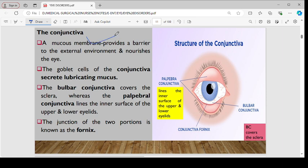Next, we have the conjunctiva, which is a mucous membrane that provides a barrier to the external environment and nourishes the eye. We have goblet cells of the conjunctiva, and these secrete lubricating mucus. So we have two major parts here. We have the bulbar conjunctiva, which covers the sclera, while the palpebral conjunctiva lines the inner surface of the upper and the lower eyelids.